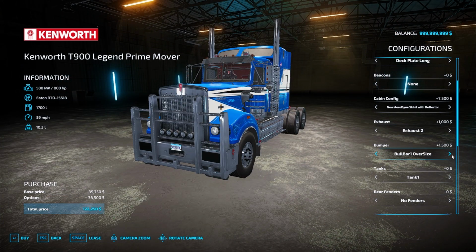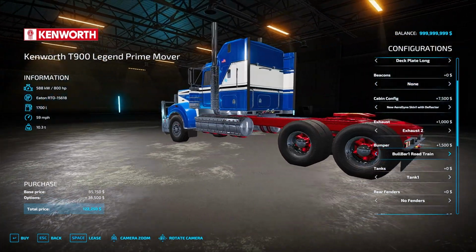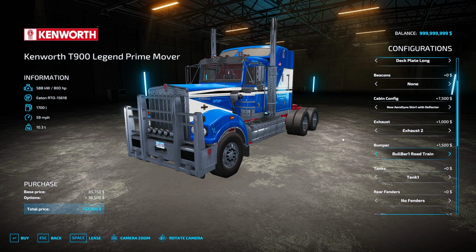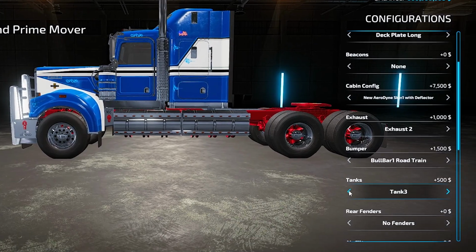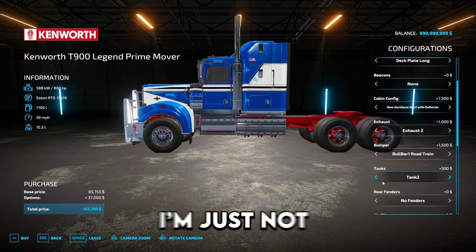Now we got a couple different ones, a road train or oversized. So I don't know what that does. I don't think we need oversized. So we'll just do the road train one. Tanks we've got on this one. Got extended fuel tanks. I don't think we need that too. It makes it look weird, I would say. I'm just not a big fan of it.